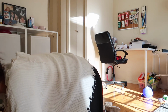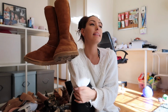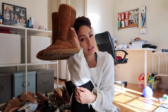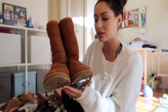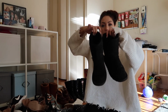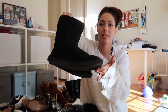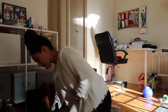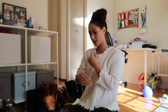Next, I have these Uggs and they are taller than the short ones. I had these from my undergrad, so I don't think you will find these, and I'm not sure if they have this color in the US. Where I bought it, they call it cinnamon color. Then I have these black Uggs, the short ones, just basic Uggs. So as we are going through the winter section, let's go from winter to summer.